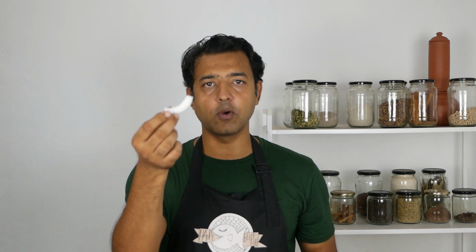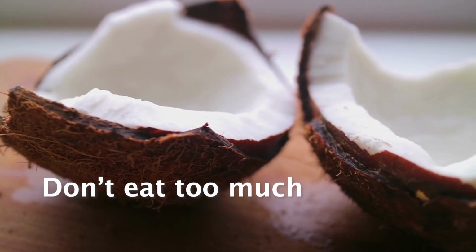Just a piece or two of this will increase the fiber content, and coconuts also have medium chain fatty acids which are good for your gut and will also help in relieving constipation. But remember, don't eat too much of it. Too much of fiber is also not good. I have shared with you some of the most common foods that are not just nutritive in nature, but they also act as excellent laxatives.